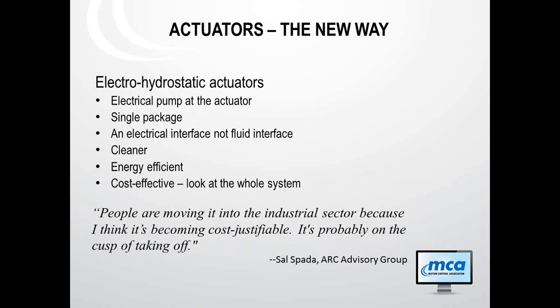And when I was speaking with one of the analysts about this, he was speculating that this is a direction that could be applied to a lot of industrial areas. And there are a couple of companies out there that are starting to look at this as an industrial commercial product. So my guess is that this is an area to keep an eye on, and if you're currently using hydraulics, it's worth investigating to see whether this might be a solution that can get you some more reliability, cut some costs for you, and also simplify maintenance.